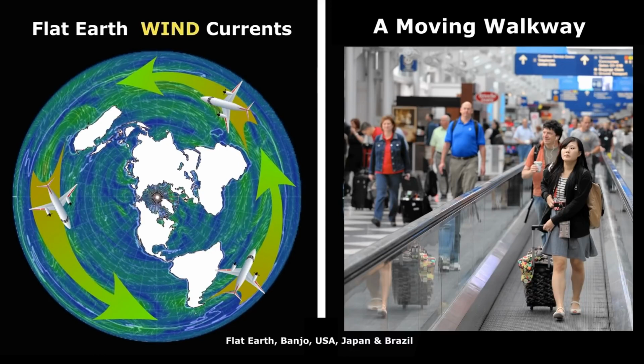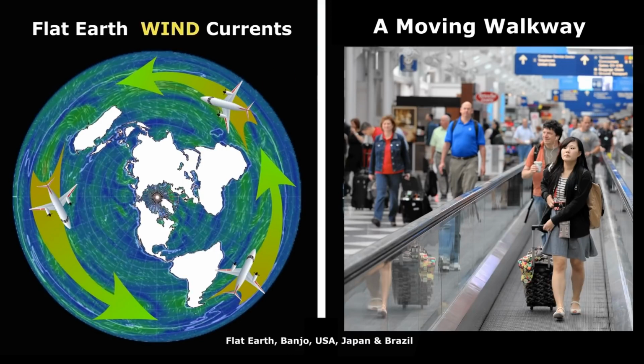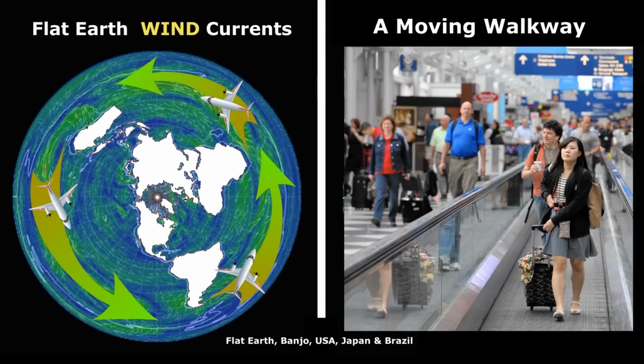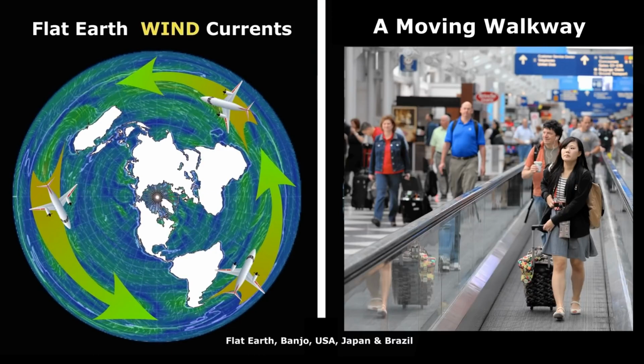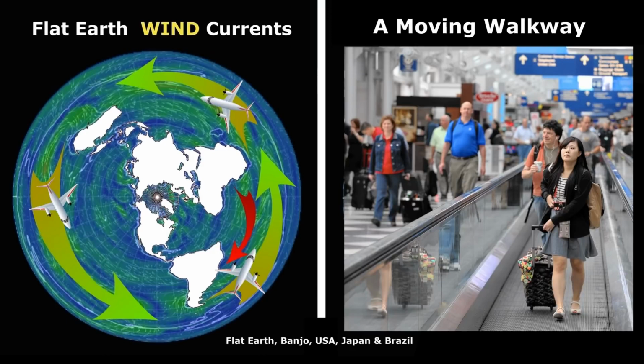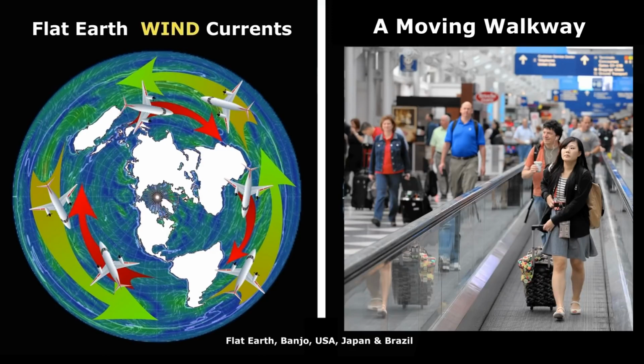Now that you have a picture in mind, imagine these jet streams as being conveyor belts or moving walkways from 7 to 50 miles up, circulating all over the flat Earth. There are maps and software available to pilots where they can locate jet streams and fly on them. This animation shows some jet streams represented by the green and red arrows going both directions, flowing all around the flat Earth.